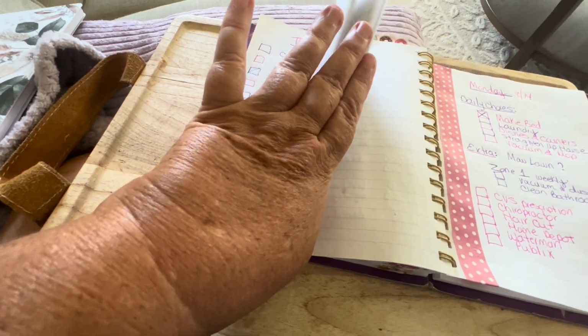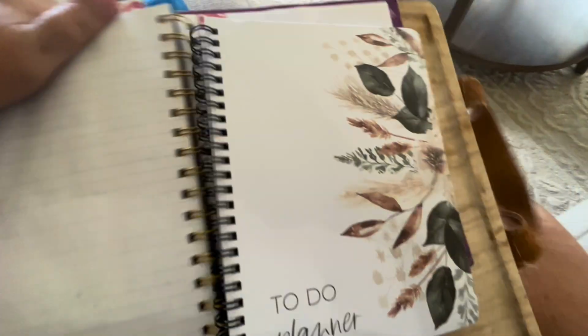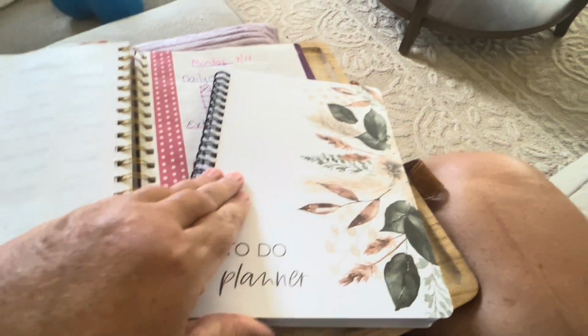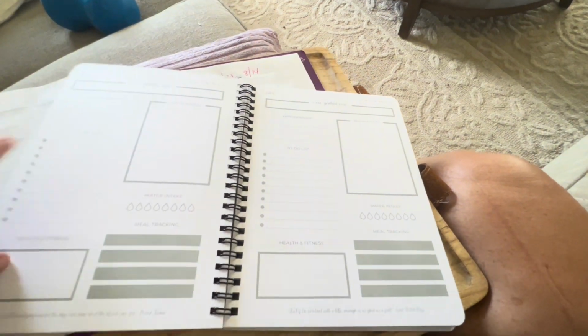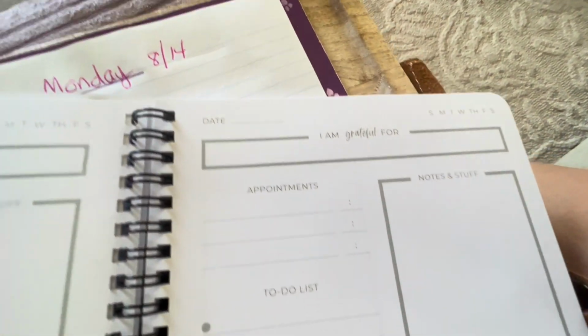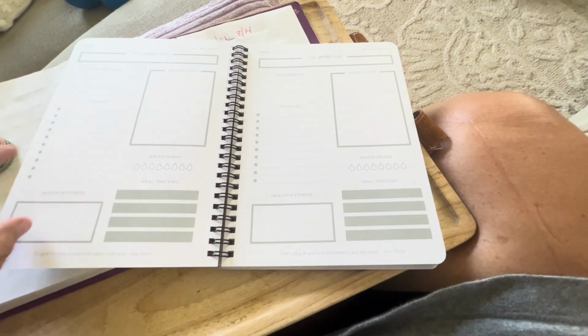Just showing you my planner, and I actually got a new planner that I'm going to see how that works out. I like using the notebook, but I need change. So I'm going to change it up and use this new notebook. It's already got things written out, and I just have to fill it in a little bit.